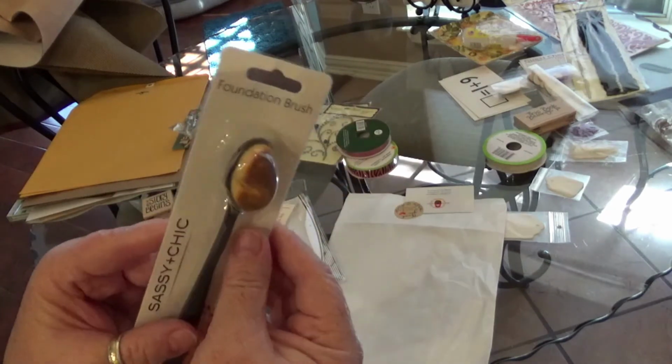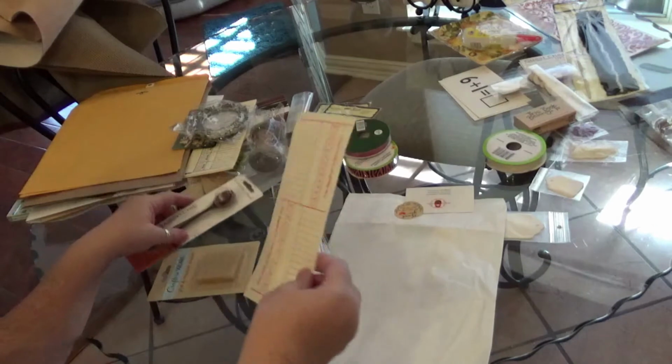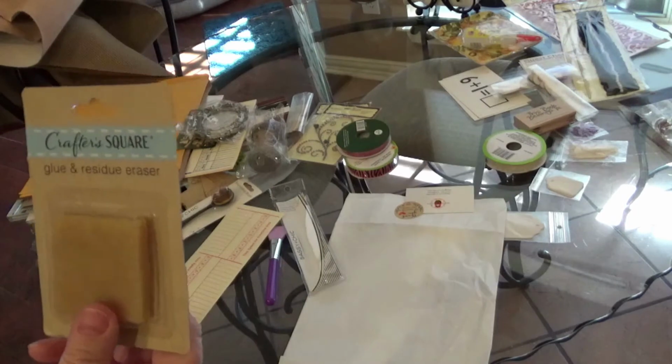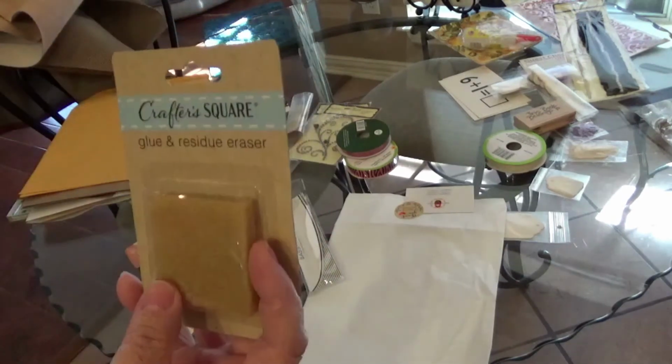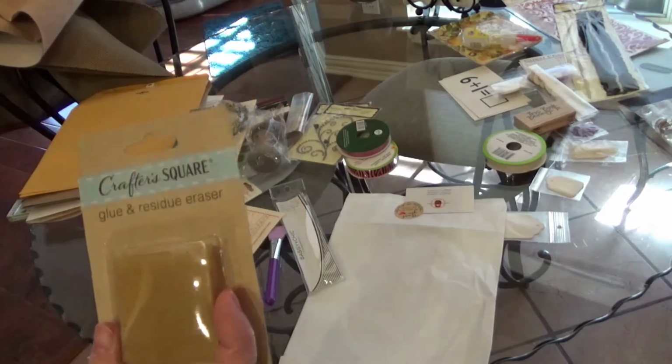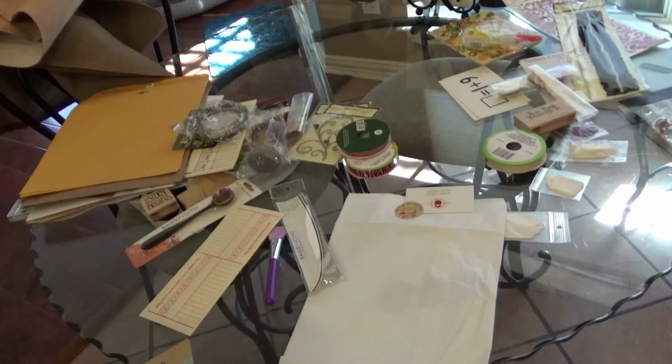And then look at this. Don't we all love these? Love it. Oh, cool. This is a rubber square, and it's called a glue and residue eraser, and it truly works. When your glue squeezes out and dries, it works for glue, but also like your tape runners, or what's it called? Adhesive tapes. And they stick out a little bit from where you were gluing, and then they're sticky.